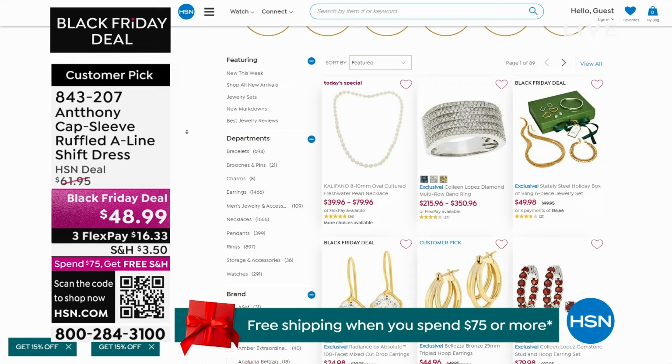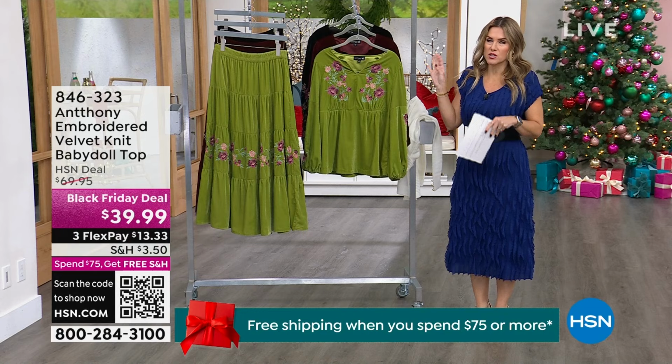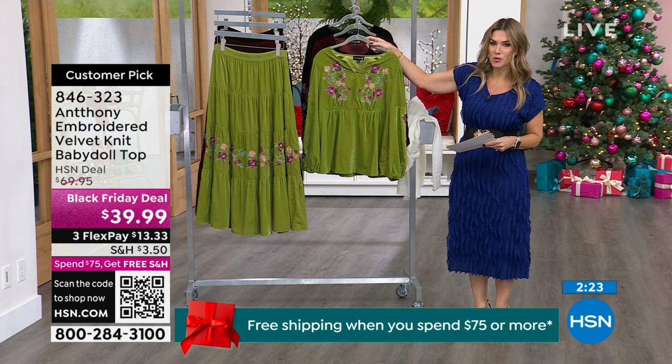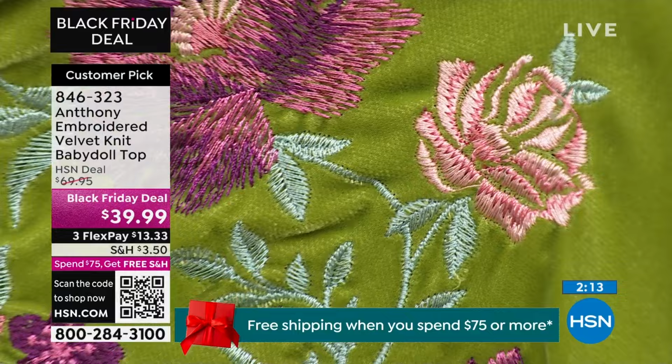I wanted to round out the hour with a customer pick top that is actually more beautiful in person. There is no way I could accurately describe how velvety soft this beautiful baby doll top is. It is on a $30 savings. I'm going to show you the three colors. We have it for you in olive, that gorgeous green. They all have this beautiful floral embroidery, and then the Empire waist that gives it a nice little cinch just below the bust line. In the olive, you can see the pinks and the purples and the soft greens.